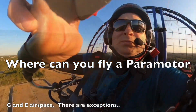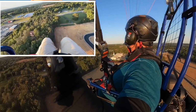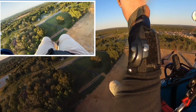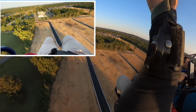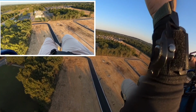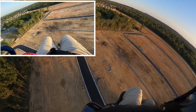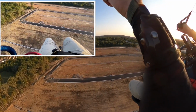So where can you fly these things? Well, pretty much anywhere. We'll go over that in a little bit, but as you can see right now, I'm flying over a brand new housing development. This used to be woods as far as the eye can see. They flattened it all out. They put some roads there, and I'm checking it out. Now, you can pretty much fly anywhere that you want to as long as you're not flying over populated areas.